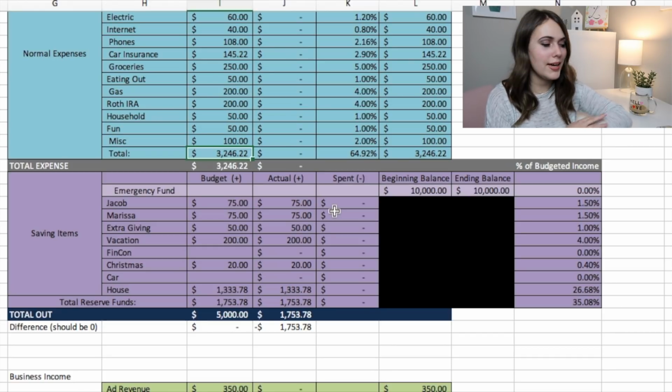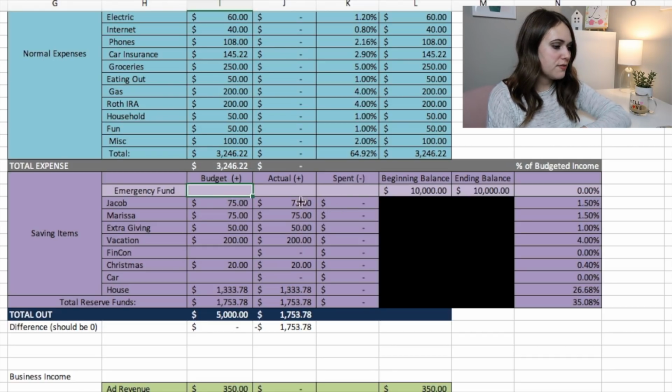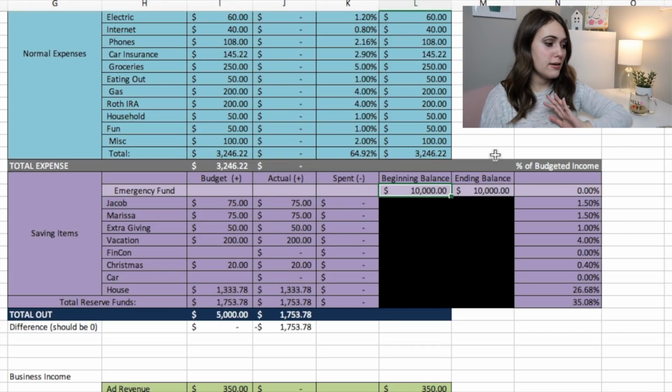So now moving into our sinking funds, things that we are saving for, and this is also where our financial goals come into play. Our emergency fund, as always, we have $10,000 sitting there, and we just keep that and hold it there for if we need it, but hopefully we don't.